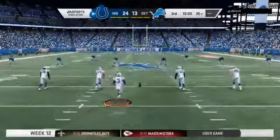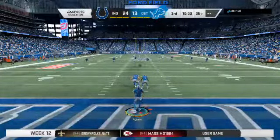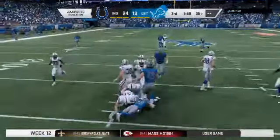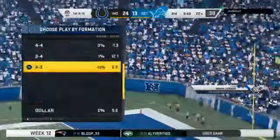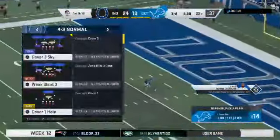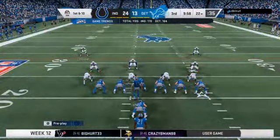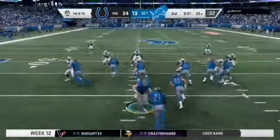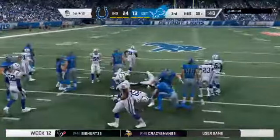Both teams appear ready for the fight ahead, and we resume action here in quarter number 3. This is fielded a couple yards deep. The Lions take over 1st and 10 at their own. The Lions offense ready to kick off their next drive. They have the ball here for the inaugural drive of the second half. Pretty big deficit, though. We'll see what adjustments were made in that locker room.